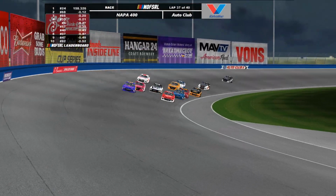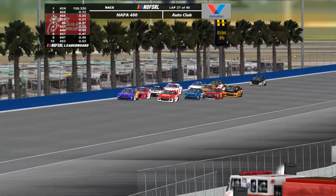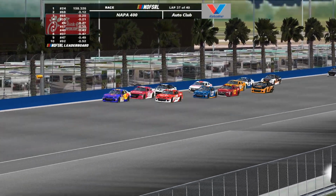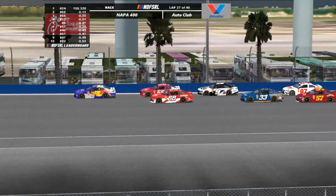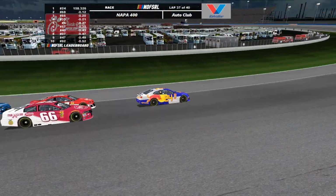Full Throttle Motorsports has put all the chips on the table for this race victory. I know we're not in Las Vegas anymore, but these guys are going for it here in California. And these guys, as long as they don't have to come in, they've got clean air the rest of the way. We've got a good battle to the end.